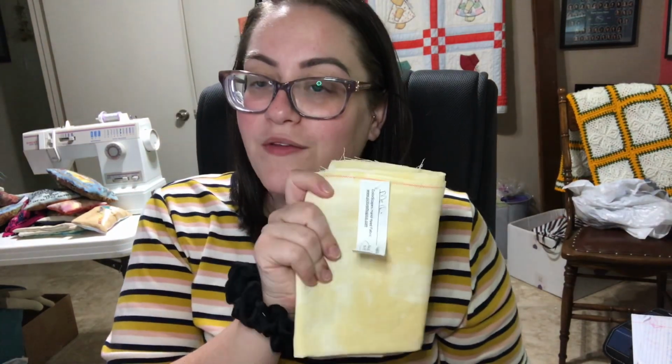This is the leftover of Mellow 32 count Lugana. I stitched the series from Brenda Gervais, the little circles. What were they called? Holiday Hooplas. My Lanta. All of those were stitched on Mellow.